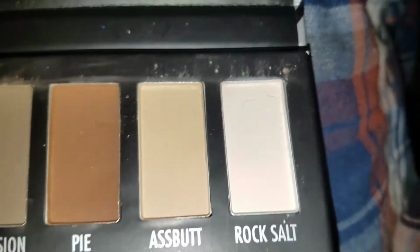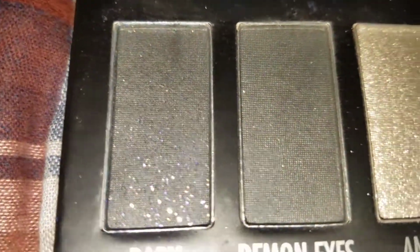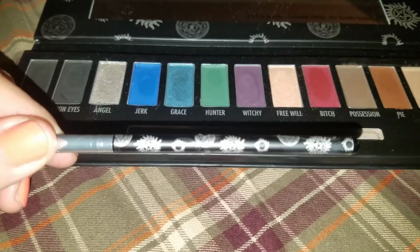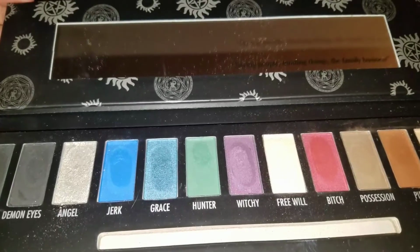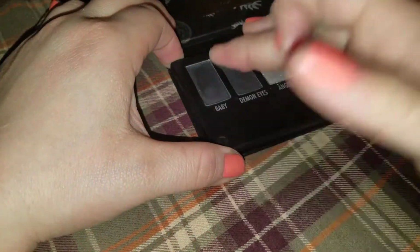Every name of the eyeshadow has to do with the show, so if you're a fan of the show, you'll know what these mean. I'm going to do some swatches for you. I did not have high expectations for this palette, but it actually blends really well, and you'll see. The brush was okay. It's a little overlay of tape over there with a little bit of print on it, but I'm just going to do some swatches.